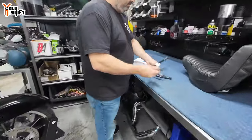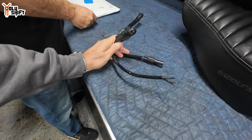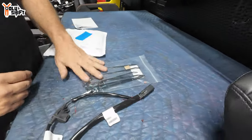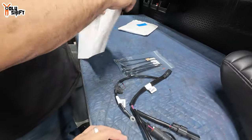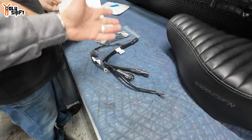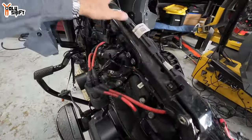Damn, that's big. Just an extra. You're gonna have to read the directions. Dude, with the fuse and everything. And zip ties. Wow. And this is only $30. All this plastic, $30. Okay, fuel tank is off.